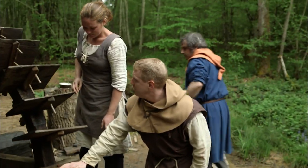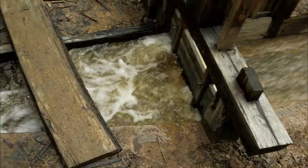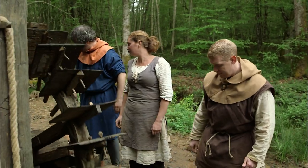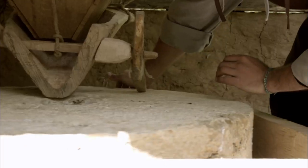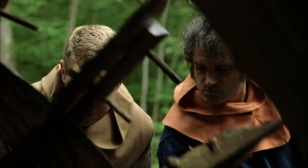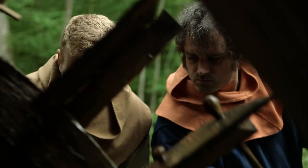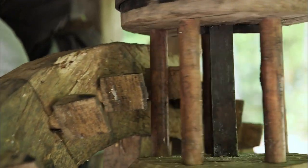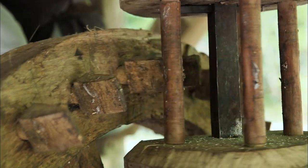But there's a problem. The mill wheel isn't turning nearly as quickly as it ought to be. Give it a push. It means that we don't have enough pressure. Right. So the grain isn't coming out. No, it's not going down. It's all from wood, so it's a lot of friction everywhere. So resistance, and we have to find solutions.